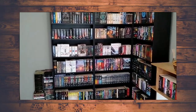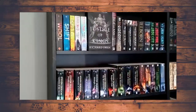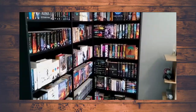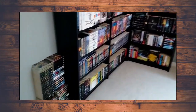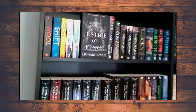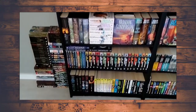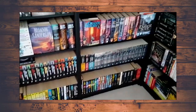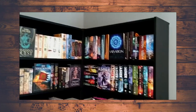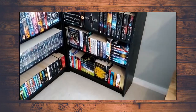So before we get into the main bookshelf reorganization, this is what Sam's shelves looked like before. So I asked him to film this clip a few weeks ago before I moved in and before we started clearing out the shelves. But yeah, I don't really know what else I can say other than this is what they look like. So he has mostly sci-fi and fantasy, and that's why we decided with the main bookshelves that we would try and stick with sci-fi and fantasy, and then all of the genres we would just fit in wherever we could.